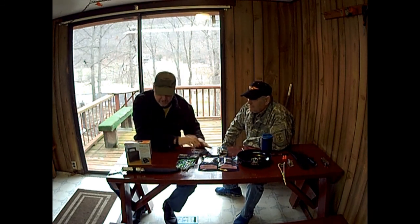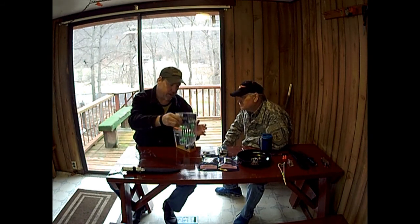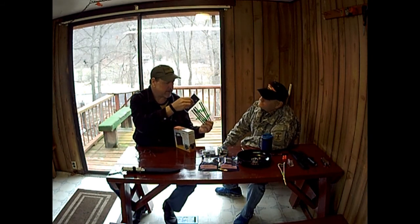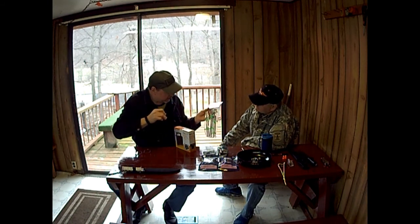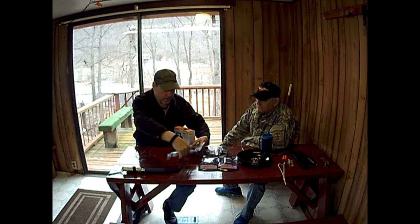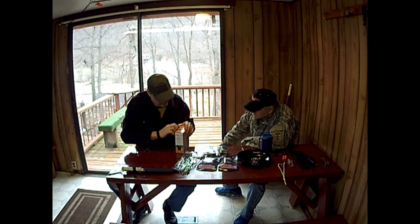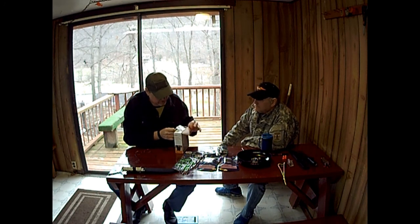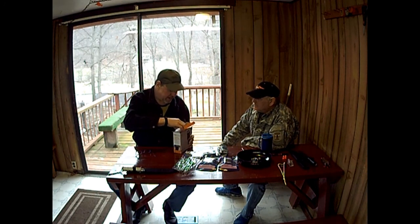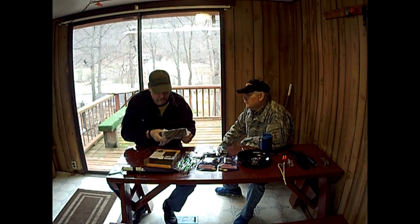$7.95. Can't do it, man. Okay, next. I got this one from Harbor Freight. I think they're 10-inch tent stakes. Really nice. I think they were $2.99, somewhere around there. I got this from Harbor Freight. What it is, believe me, it's $14.99.